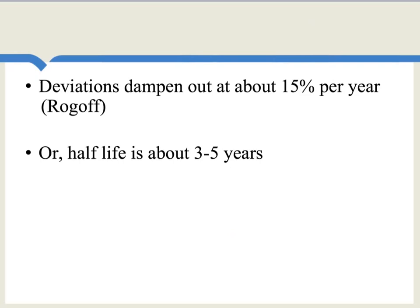And when we see these deviations from purchasing power parity now being defined across entire price indices, what we find empirically is that the deviations appear to dampen out or be eliminated at the rate of about 15% a year, which is considered to be relatively slow. It also can be said, using the same data, that the half-life of a deviation from purchasing power parity is about 3 to 5 years. You can again think of these as measures of just how strong or how tough some of these non-tariff barriers to trade may be.